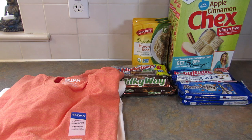Then I just got this plain gray Hanes sweatshirt. This one, the orange one, was Gildan. If I didn't say that, I don't think I did. Plain gray Hanes t-shirt. And then also by Gildan, I got this maroon t-shirt.